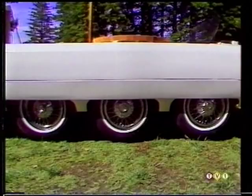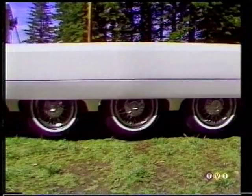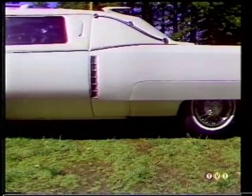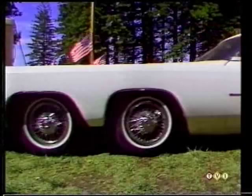There it is. Look at the wheels. 2, 4, 6, 8, 10, 12, 14. And that's just the back section. Here comes the rest of the car. Isn't that huge? It's nearly as big as an aeroplane. That's it. We're going to take a look inside it now. Look at that.